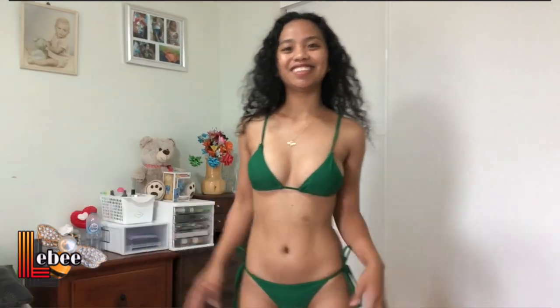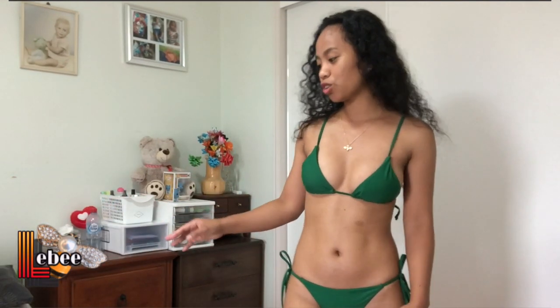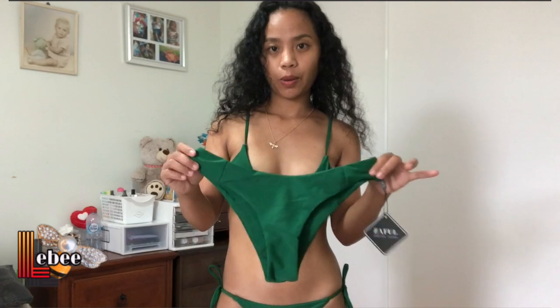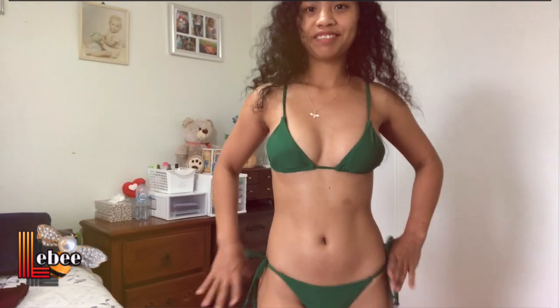So this is for me. This is the first bottom, guys. I will try this one because this one is two pieces, I think. But this one, I can go to whatever beach I want to be.